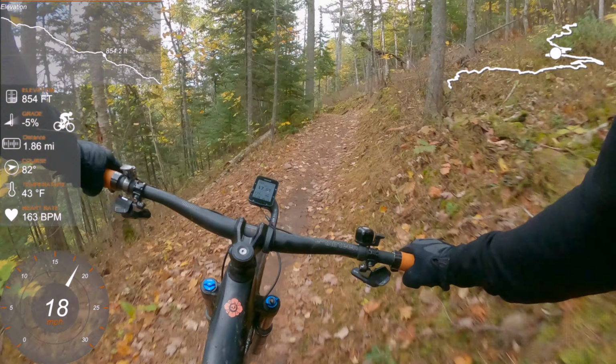But oh so quick. Buddy, I would not call this a particularly difficult trail, but with some wet rocks, wet roots, and leaf coverage, a few places are a little terrifying at speed.